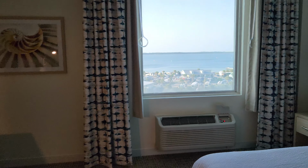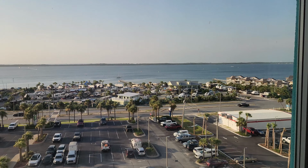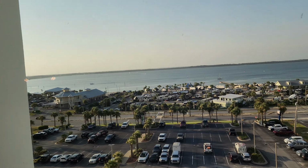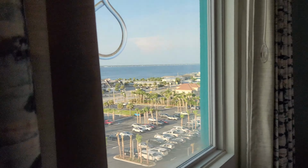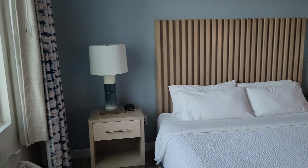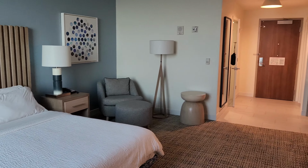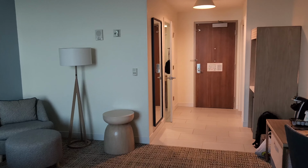And then coming around, this is not the beach view. This is the bay, which is still pretty cool. I mean, this room is on floor 6, so it's pretty high up. It's not the highest floor. The hotel goes up to floor 11 and still has a decent view. Nice bed. And that's the room from this side. So pretty cool room, yeah, in Pensacola at the Holiday Inn Resort.